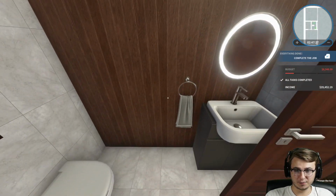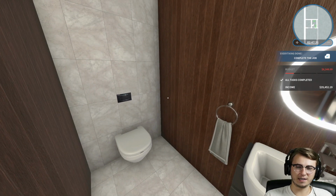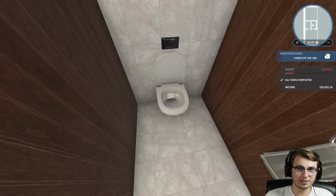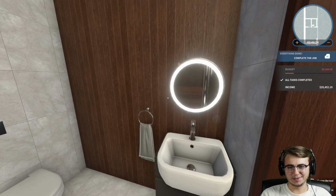Over in the bathroom, this one doesn't look as much like a gas station bathroom as the one upstairs does, but I really hate this toilet. This toilet looks like a gas station toilet. I feel like I've only been talking about the things that I don't really like about this property so far.